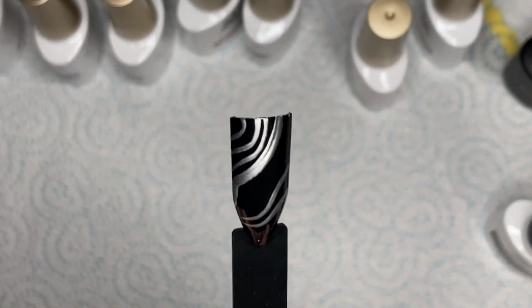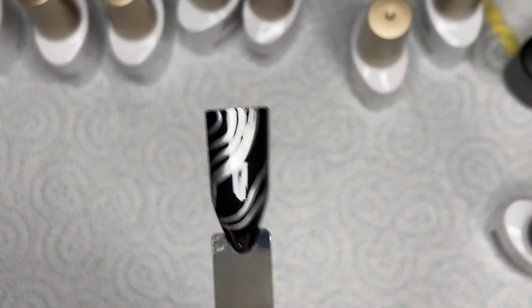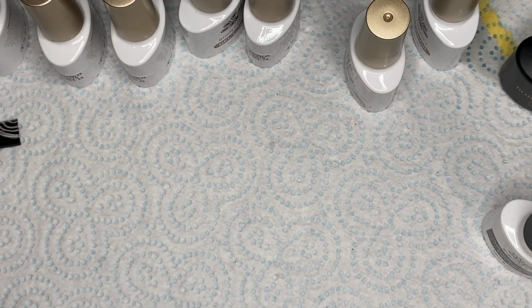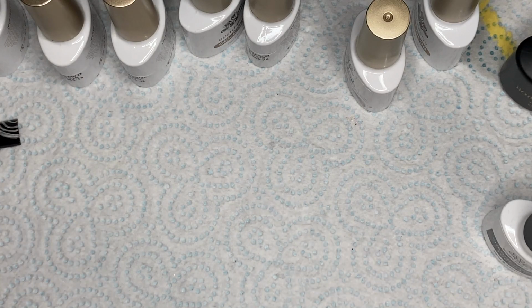So this is the silver chrome with the top coat over. So it's still as shiny. So it's up to you. It didn't have any tacky layer, but you can top coat over it, or you can do it on matte and have it as it is. If anybody's tried it over matte without a top coat over it, let me know how it wears.